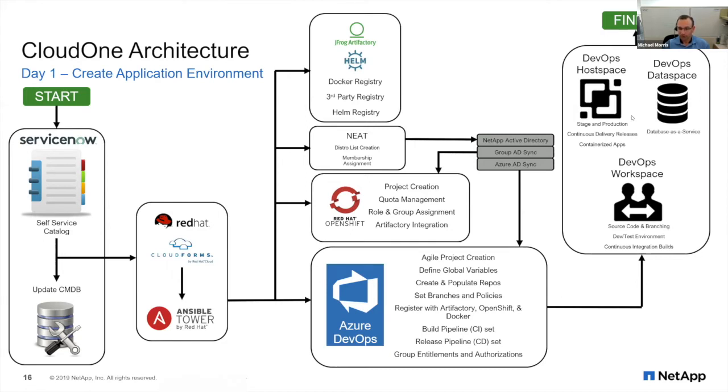What we're trying to create in day 1 is a DevOps workspace over here on the right and a DevOps host space. The DevOps workspace is the non-production part of the application. That's where developers are doing their work. They're doing source code branching, they're doing dev tests, they're testing out new features, they're doing builds, all those type of things that developers do in non-production. The host space is the environment where the application runs for real, the stage environment and then the production application environment.